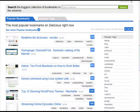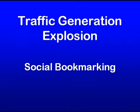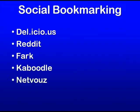Delicious, of course, is one of the top ones that I suggest working with. But also check out Reddit, Fark, Caboodle, Netvouz, however you say that, and that's just a few. In the accompanying ebook you can find I have a longer list of places that I suggest checking out for social bookmarking.